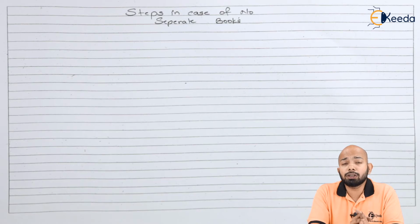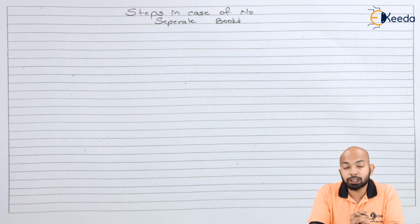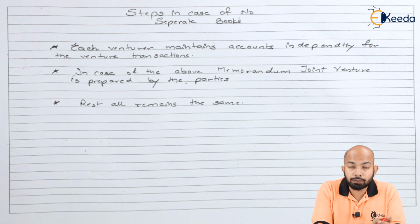That means a joint venture is prepared, or rather the transactions that are related to themselves are being maintained by them. That means no separate set of books is being maintained. In such a case, what are the steps that we need to follow? Let's figure that out. When no separate set of books is maintained, each joint venture transaction is recorded by each and every co-venturer.